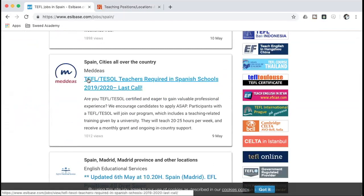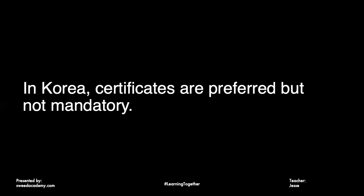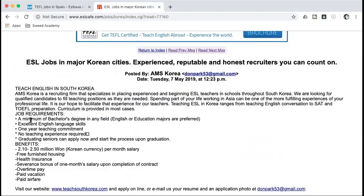TEFL or TESOL means teaching English as a foreign language, or teaching English to students of other languages. That's what those mean, if you care. Teachers required in Spanish schools. Here's the thing. In Korea, in most places, a certificate is encouraged. It's preferred, but it's not mandatory, right? A minimum of a bachelor's degree in any field is typical. Excellent English language skills. If you're native, then they'll take it. And a one-year commitment. That's normal.